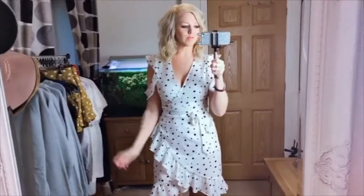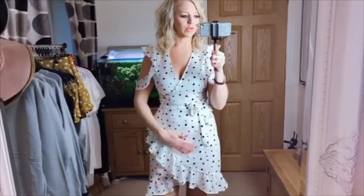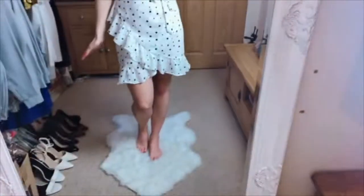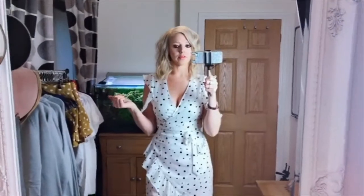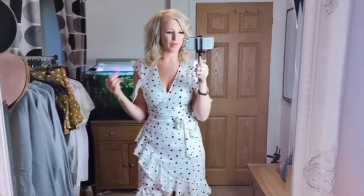So this is the first one, which I actually really like. I haven't ironed it, so I apologise for all the creases. I will iron it, and I will probably just wear it with little black heels. And I'm going to do my tan tomorrow, so I'm nice and bronzed. At the moment, imagine it with a bit of a tan because it is quite pale.